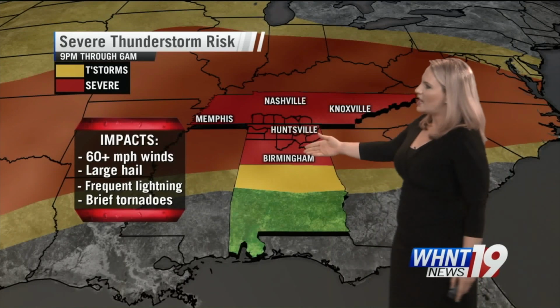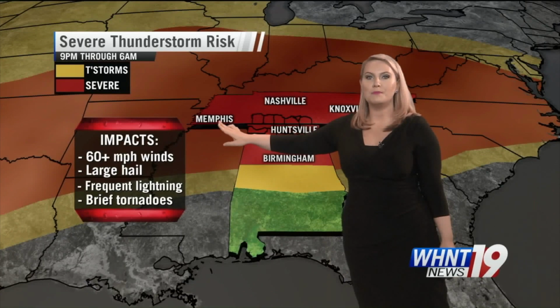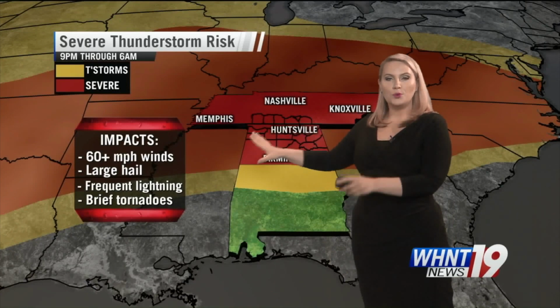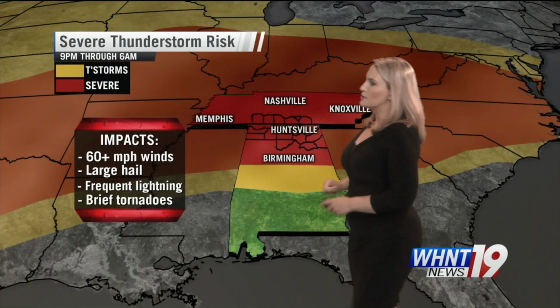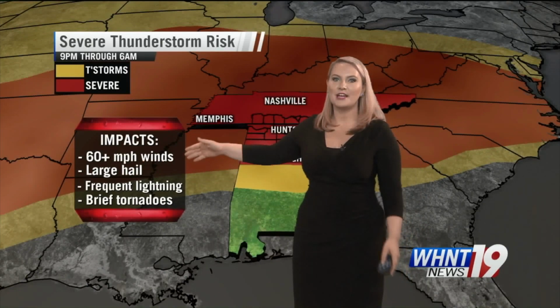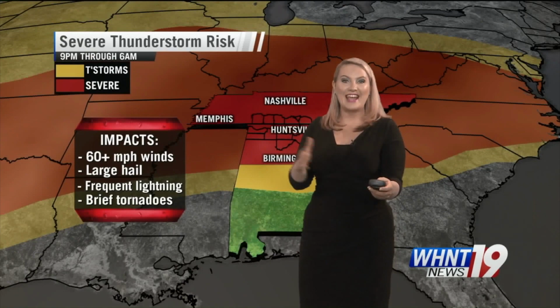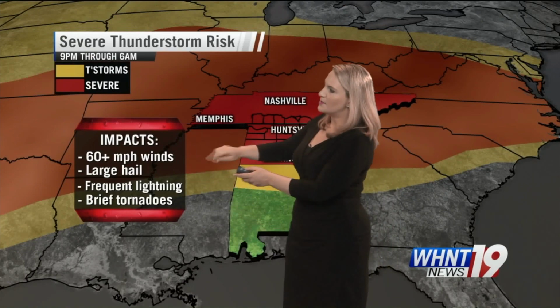Anywhere from Huntsville south into Birmingham, even northeast into Knoxville, Nashville, northwest into Memphis, be aware, we do have the potential for severe thunderstorms, including 60+ mile-per-hour winds. Very similar to last Saturday, where we had those damaging thunderstorms that produced all of those power outages, downed all the power lines, and knocked down all those trees. We could see something very similar tonight into tomorrow, as well as large hail, frequent lightning, and we can't rule out the possibility of some brief tornadoes.